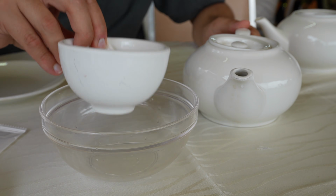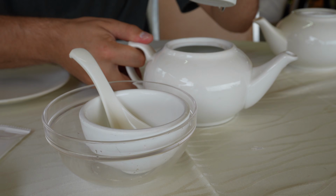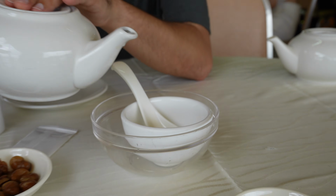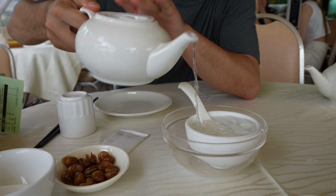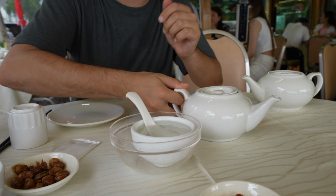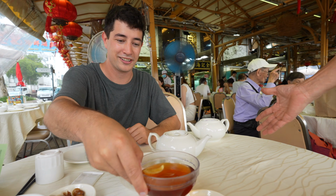Something that's kind of interesting here in Hong Kong is they'll always bring out this little bowl and then a pot of hot water. Sometimes they just give you tea, and then you're pretty much supposed to wash your own dishes here. This is for what, man? This is for, oh cool, and then here's another one for washing your hands. Just dip in, yeah? Okay, cool.